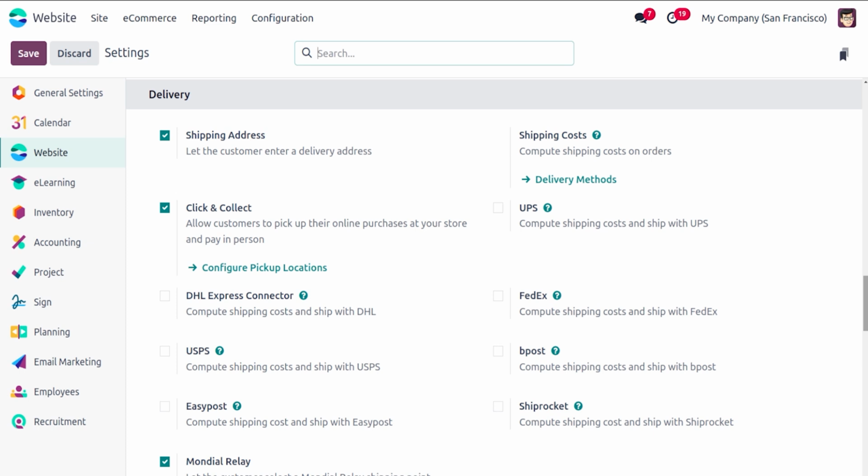By enabling the shipping address, the customers can enter one delivery address, and by using this shipping cost, we can configure some delivery methods. And here Odoo 18 introduced a new one, click and collect. By using this, the customers can choose a shop pickup location during the checkout rather than the home delivery.